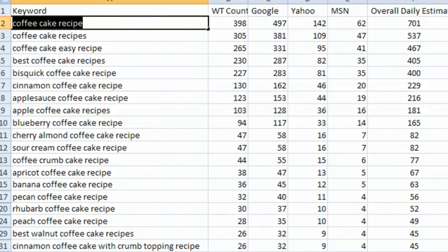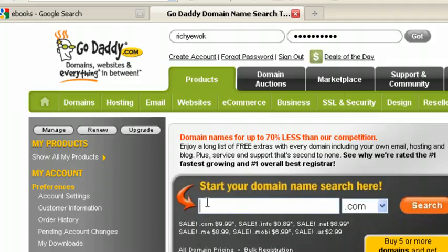My domain name that I want is Coffee Cake Recipe. So I'm going to come in here and I'm going to do Coffee Cake Recipe. Now if you just paste it in like that, what GoDaddy will do is make this all one word, so it'll be Coffee Cake Recipe. I don't actually want that.